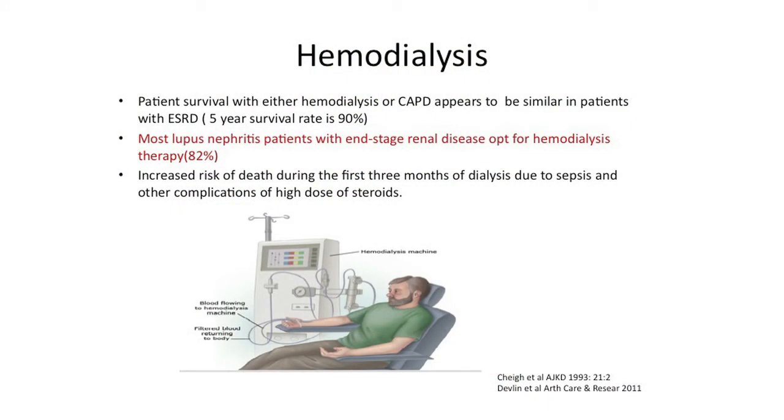So hemodialysis is a procedure where you use a shunt to take blood out of the body because you need to clean out all those poisons from the blood, and you run it through a filter in a machine, the hemodialysis machine. This is done every other day, 3 times a week, for almost 3 to 4 hours depending on various variables of the patient undergoing dialysis.